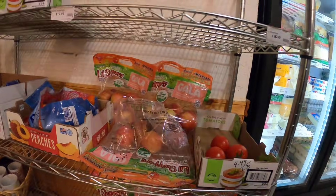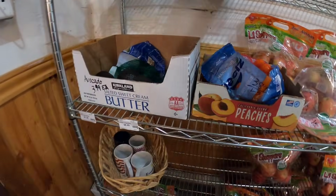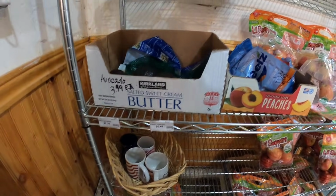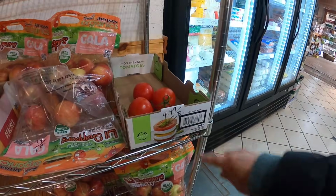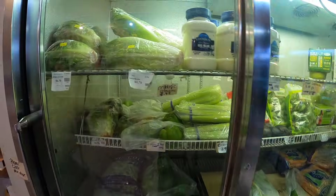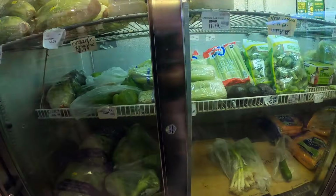Oops. They've got some veggies here. $3.89 a pound, $4.49 a pound. So lettuce, $2.29 each. A lot of times they buy Costco stuff and then just break it down so that you can just buy one of them.